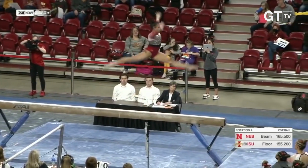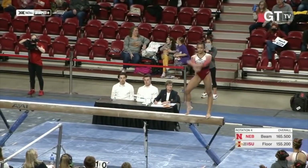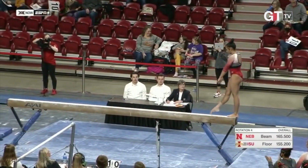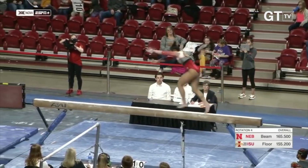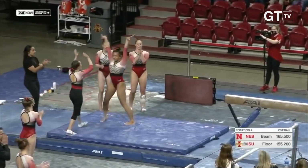Beautiful front aerial. It almost looked like time stopped as she was in the air. She just floated so well. That is a hard skill since you cannot look for the beam. It's a blind landing, but she did it great. Round off 1.5, stuck landing.